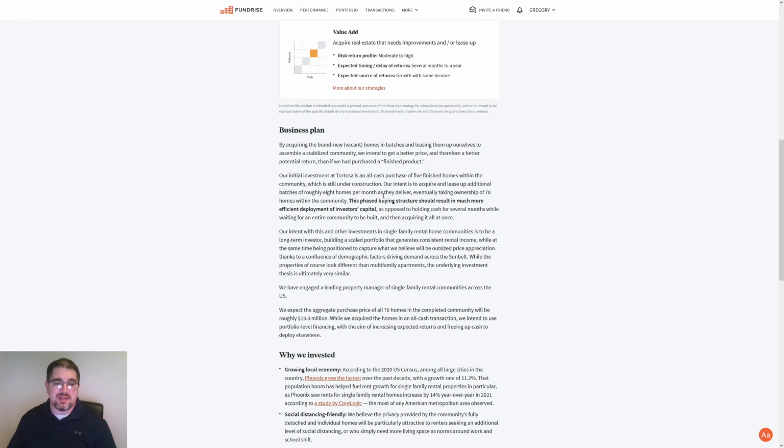Okay, so 8 homes, that's not bad. Eventually taking ownership of the 70 homes within the community. It's a phased buying structure, which I did mention before, which should result in much more efficient deployment of our investment capital. So like I said, that's just them being able to put that money to work right away for you. So they're buying, like they said, 5 right now, and then they're looking at doing 8 a month. So that money is just going to slowly build up for those returns.